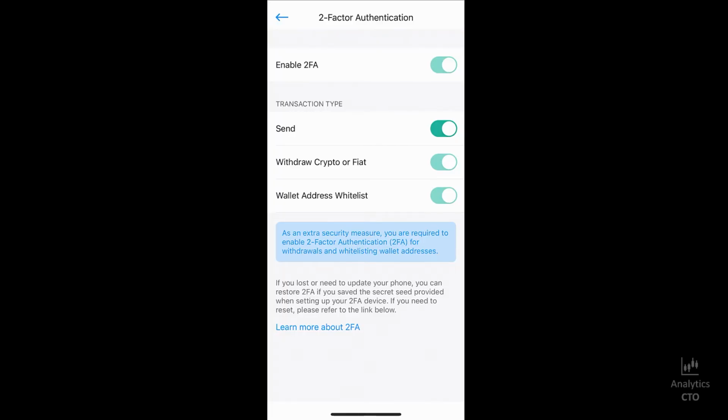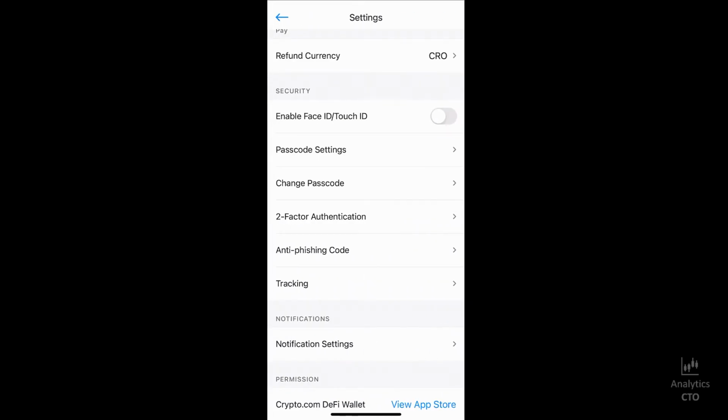Great thing is you can actually control what 2FA controls. I like keeping it on for everything. That way I'm assured that it's me really doing the transfers. And I highly recommend staying away from Face ID and Touch ID. So leave that disabled and use the 2FA.